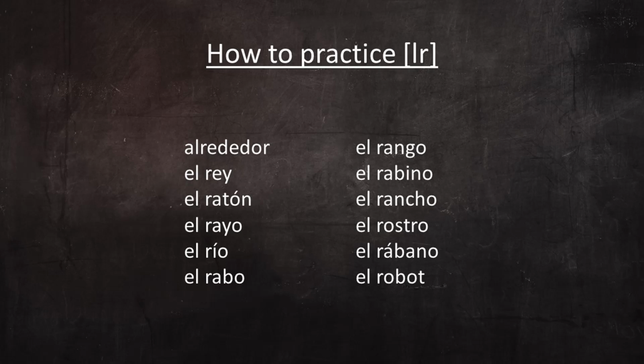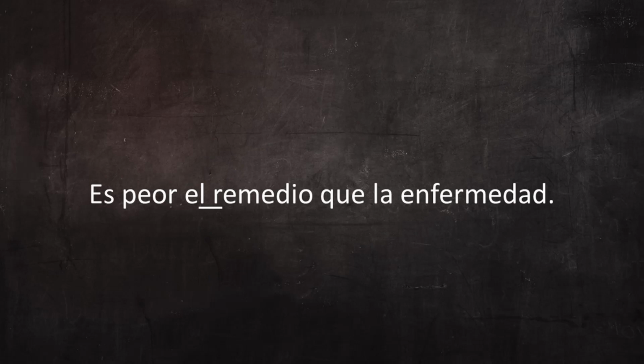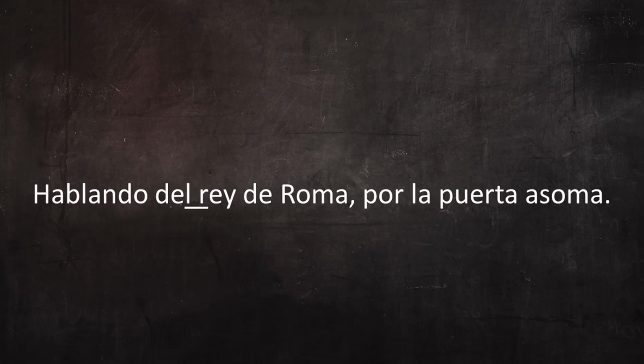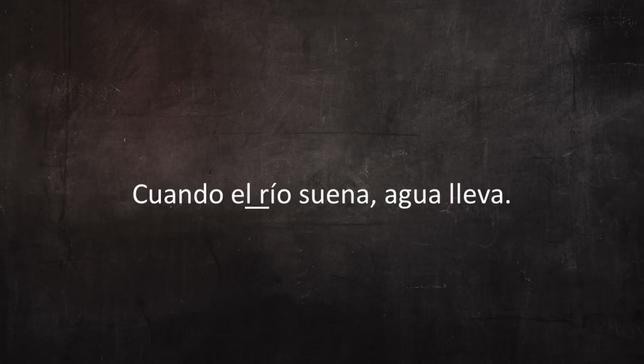And once you're able to smoothly pronounce these words, begin practicing complete sentences in which this combination appears. Here are some Spanish proverbs and sayings that contain L followed by R. Es peor el remedio que la enfermedad. Chocolate frío, échalo al río. Hablando del rey de Roma, por la puerta se asoma.